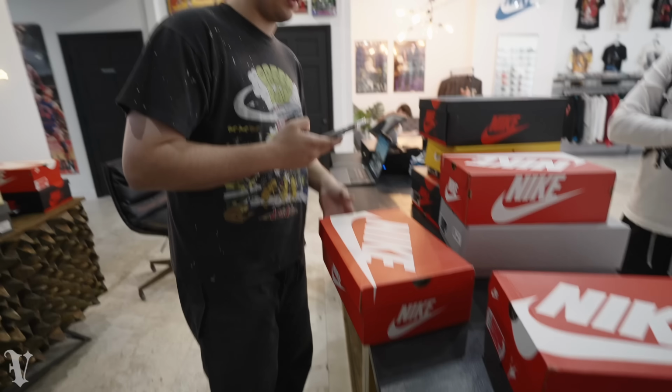8 on those, and then what do you think on the Travis's? What do you think your lowest would be? Because 9 is a bit high. Did you like 7 on the Travis? What size is this? 9.5 men's. That's a little low. Could you meet me anywhere closer to where I'm at on the Travis's?